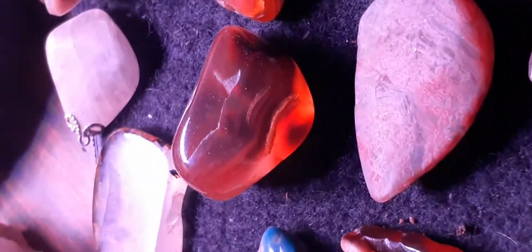Some of them are really beautiful though. There's a nice one. It's got a real color to it. Some trippy looking stuff.